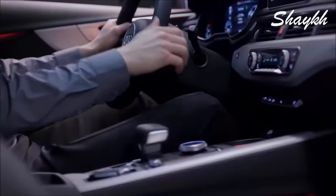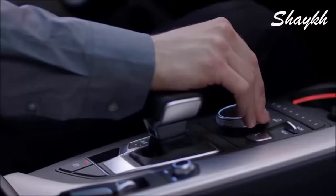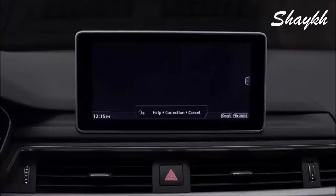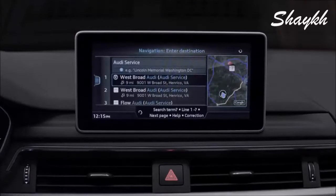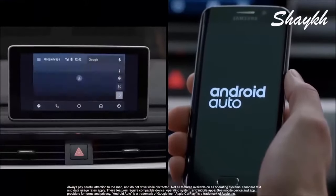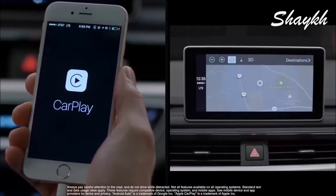The MMI system has been redesigned and can be navigated by using the rotary knob, handwriting on the touchpad, or for the first time, natural language selection. Questions like, where's the nearest Audi dealership, can bring back the intended result. Android Auto and Apple CarPlay integration is standard in the A4 as well. Simply plug in and the MMI becomes an extension of your compatible phone's connected capabilities.